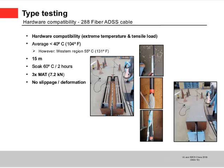There are heater elements in the box, and the cable and its associated hardware is soaked at 60 degrees Celsius for 2 hours, after which a load of 3 times the maximum applied tension is applied for 10 minutes. And at the end, of course, we expect not to see any movement between cable and clamp.